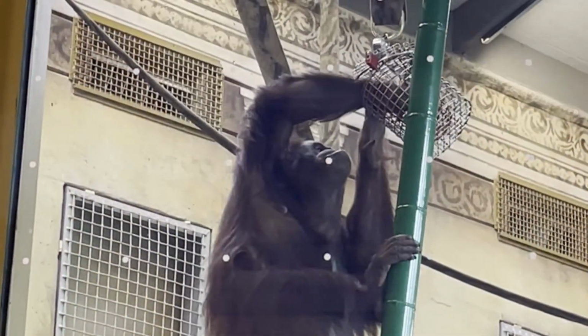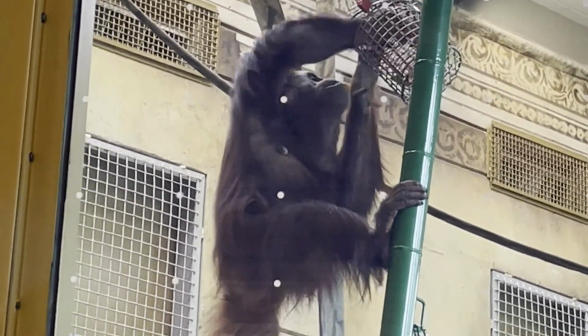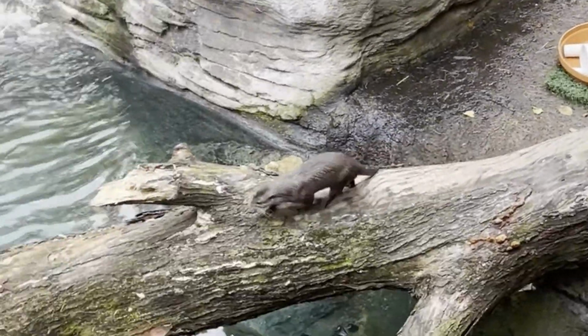Here we get some prime orangutan content. These great apes eat up to 400 different kinds of food, with fruit being the most searched for food. Talk about a diverse diet. The name orangutan means person of the forest in the Malay language, and stories say that these great apes are humans hiding in the forest to avoid work. I get it, but finding all that fruit must take a long time.